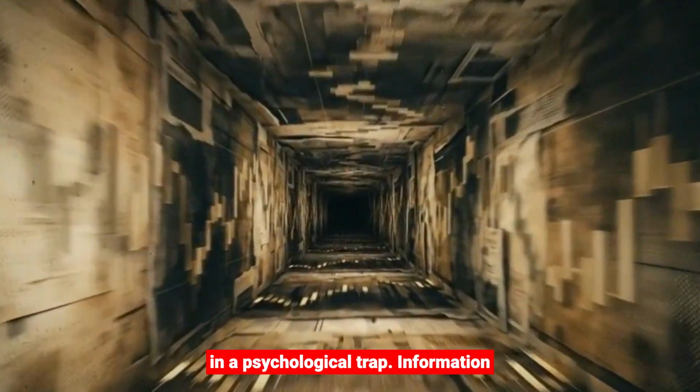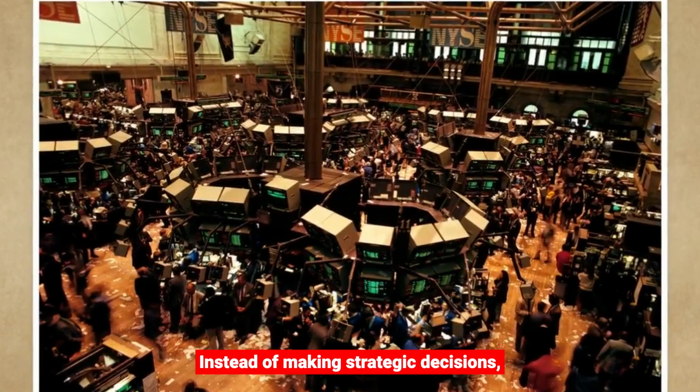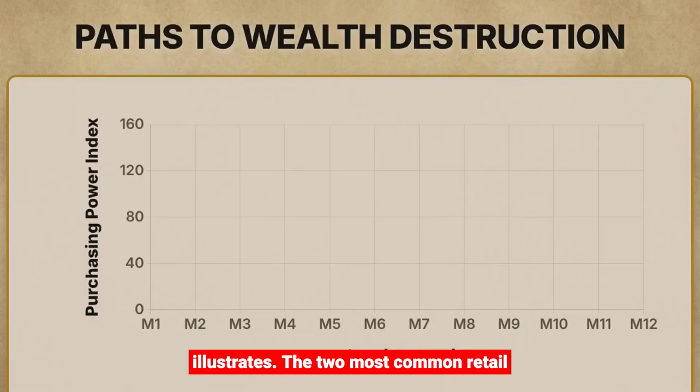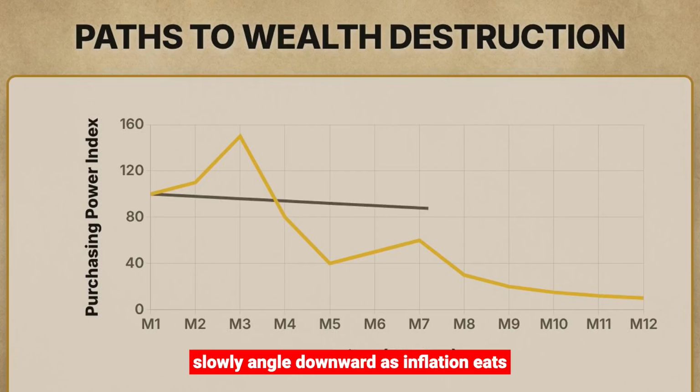Information overload creates emotional paralysis. Instead of making strategic decisions, retail investors become completely reactive to the daily noise. This graph illustrates the two most common retail mistakes. You have people gambling on hypervolatile meme coins, hoping to get rich quick, or you have people sitting entirely in cash, watching its value slowly angle downward as inflation eats its purchasing power.